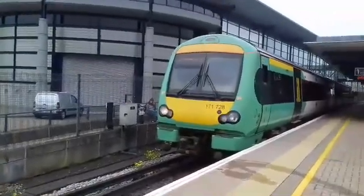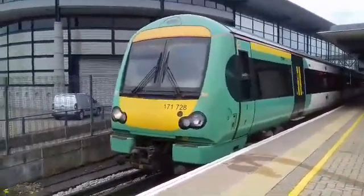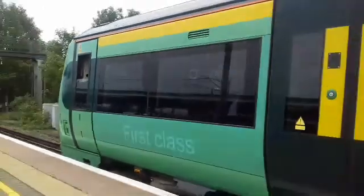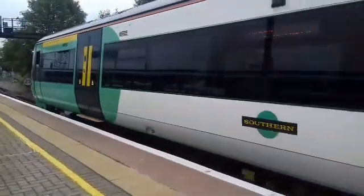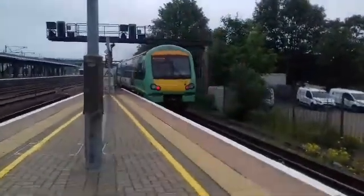171728. 171728 to Eastbourne via Hastings.